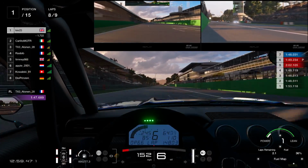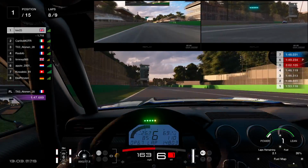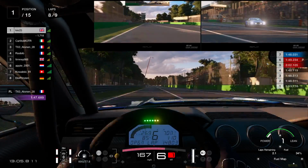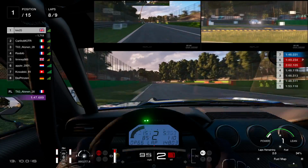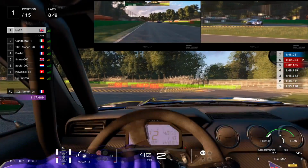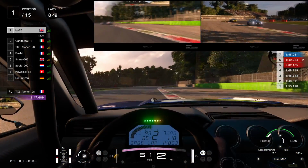You can see we're building that lead back up slowly. It's just slowly going back up. We weren't massively faster than P2. I think it was just a couple of tenths on average a lap. You can see it just slowly going up, maybe a tenth or two a lap. And then I think once I started really going for it on lap 8 now, I really try and push this lap to build up more of a lead.